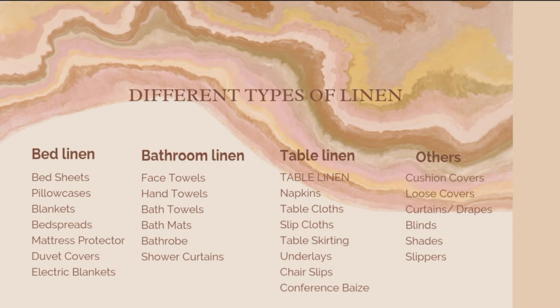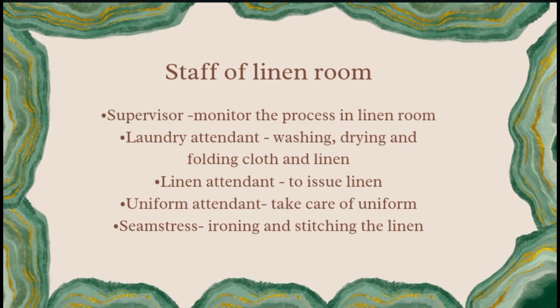For bathroom linen: face towels, hand towels, bath mats, bathrobe, shower curtains. For table linen: napkins, tablecloths, slip clothes, table skirting, underlays, chair slips, conference base. Others: cushion covers, loose covers, curtain strips, blends, sheets, slippers.